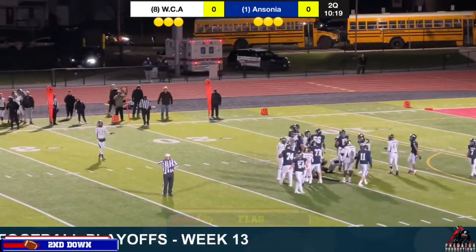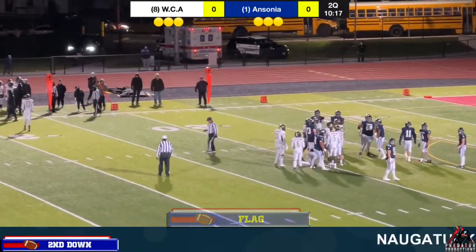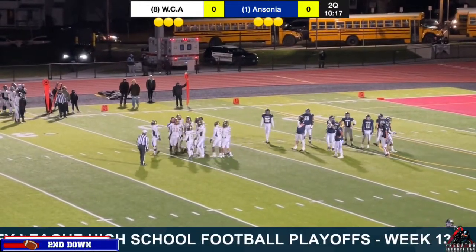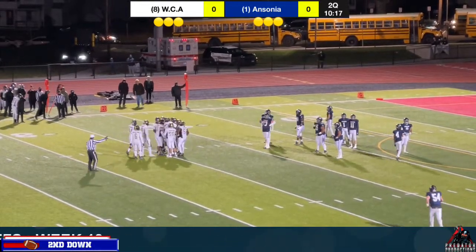False start. You said it was on QB? You called false start. I thought you said it was on QB. Penalty on the Spartans. It'll bring them back 5 yards. It'll now be 2nd and 10.